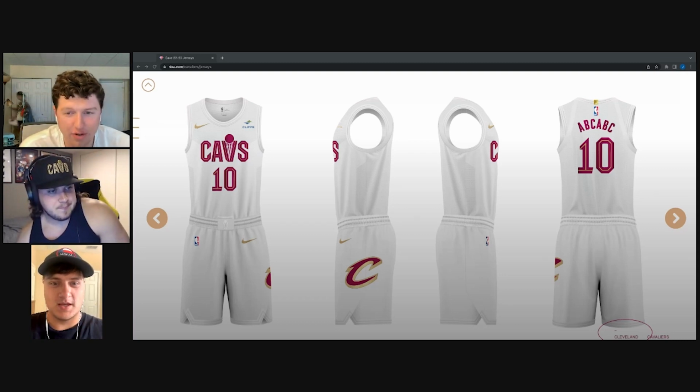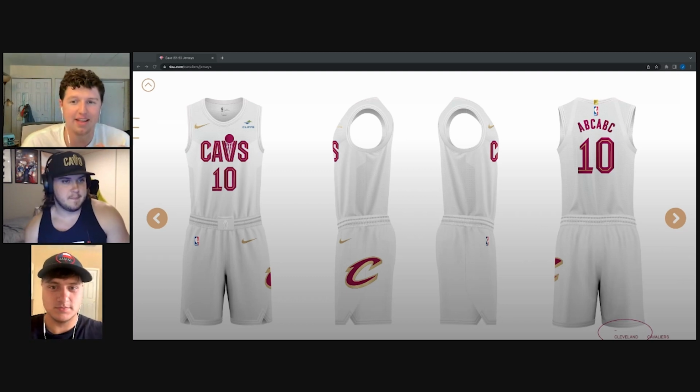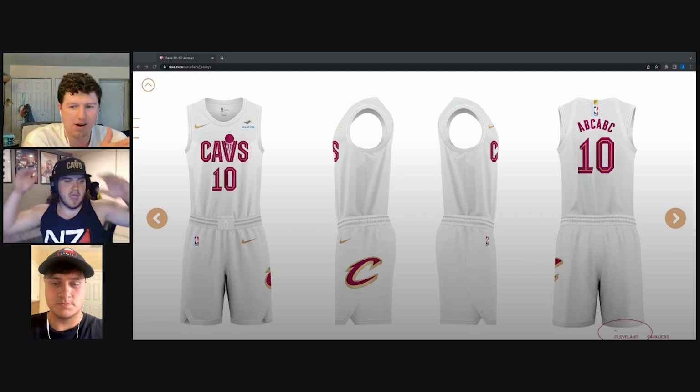Okay. So here's the thing. I think that now that I'm looking at these, I think the city uniforms, I'm so glad I got a city, because are we going to have new cities this year? Yeah, we're going to have new cities. Every year you get a new city.